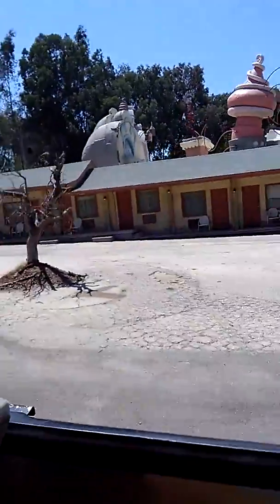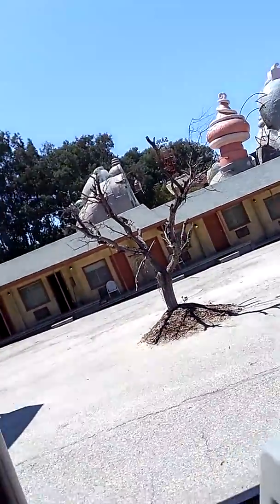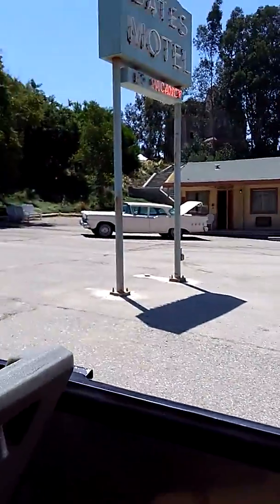Now here we are at the Bates Motel, and for those of you from out of town looking for a place to stay that has affordable lodging, Wi-Fi and HBO all included, the Bates Motel offers you all that and more. But obviously the biggest selling point is look at all this free parking.